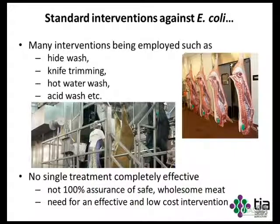So how do you stop E. coli in meat if it's all over the cow, on its hide, and it could be in its gut? Of course, you're in an abattoir, and you're cutting open the carcass, so the chance of contamination is quite large. So there are all these different interventions like hide washing, knife trimming, hot water washing, acid washing. Nothing is particularly 100% effective because it's essentially a microscopic problem. The actual dose to get disease is really small, about 30 cells or even smaller perhaps. So in a sense, it's all about risk.